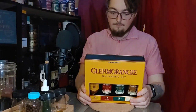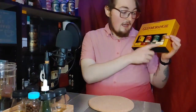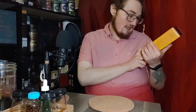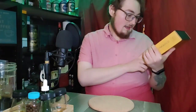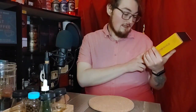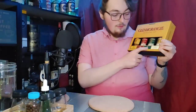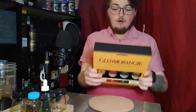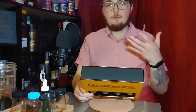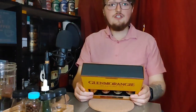So the Quinta Ruben over here, the port cask, is coming at 14 years, and the Sauternes cask is actually unmarked as far as age, so no age statement on the Nectar d'Or. I'm just going to call it d'Or, but it says rare cask with special reserve. So we got a 10, 12, 14, and unaged, all from different cask finishes, so it's kind of nice to build up your palate that way if you're getting into the Scotch game.